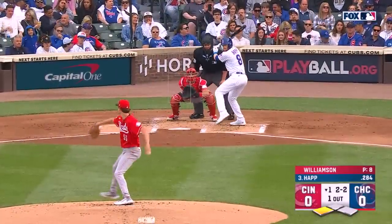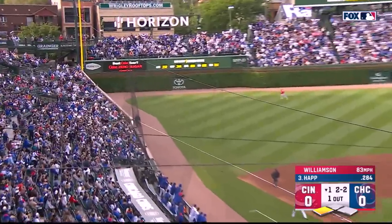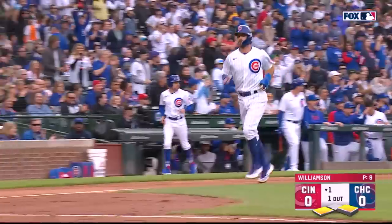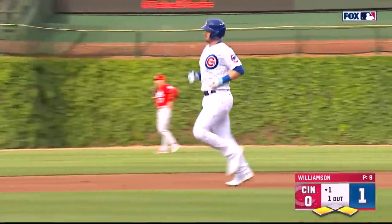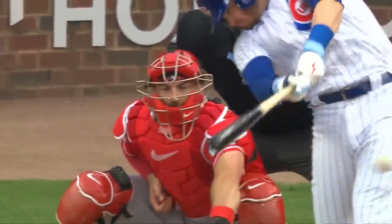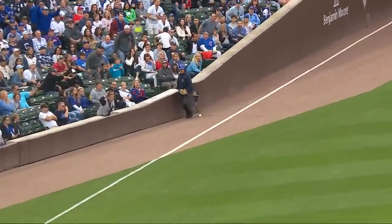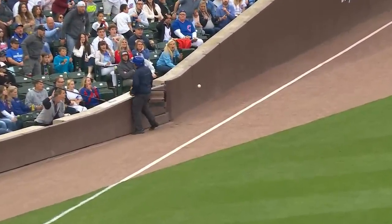The batter will be Ian Happ. Line drive down the left field line. Fair ball bouncing up against the stands. It's going to be a ground rule double. I believe a fan reached over and touched it. Run scoring double. Ian Happ coming in to score. Dansby Swanson. Cubs lead 1-0.